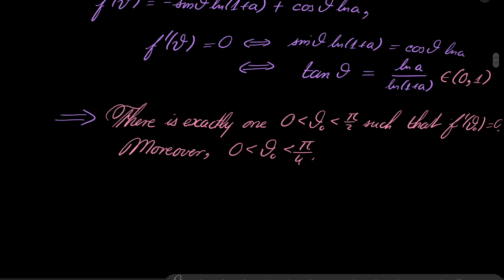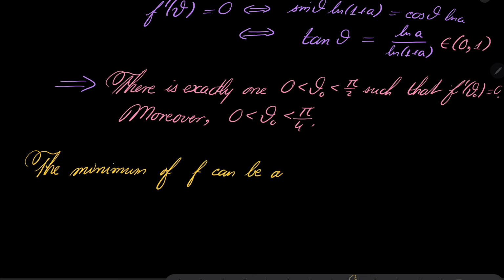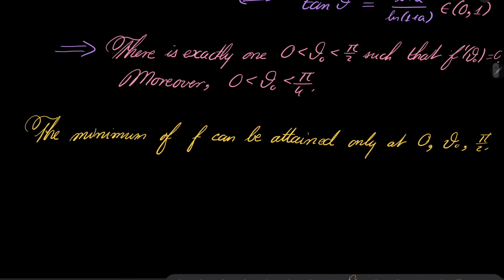Now, let's investigate. So we have only 3 points to check. We have to check what happens with our function at boundaries of our interval and what happens at this angle theta 0. So maybe let's write it for the sake of clarity. So the minimum of f can be attained only at 0, theta 0, and at pi over 2. For these 3 points.